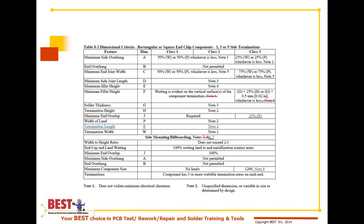Remember that used to be the via holes? And then if you look, go down to minimum end overlap. All that used to say it was required for all three classes. Now we've actually said that it is for class 3R, which is, if you look down, termination length, they've added that too. It tells you that is on your component body. That is its length. Okay, and they can vary in size. So it's 25% of R has to overlap the pad.